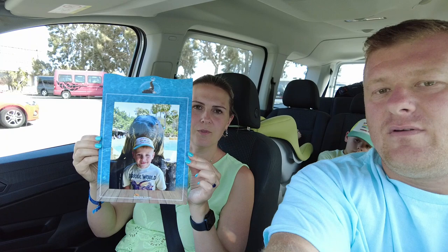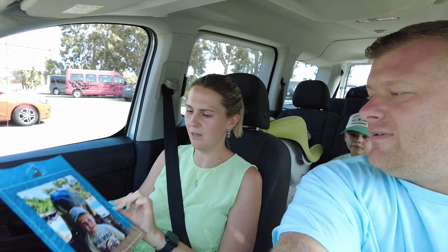We got a nice little photo. €7 this was, of Jack with the sea lion. He was massive, absolutely ginormous. I've never seen a sea lion that big before. Yeah, it was crazy. And we got a fridge magnet for my dad.